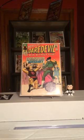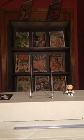So if anybody has one for trade, or any Daredevil Silver Age for trade, let me know. We can work on something. I'll let you know what numbers I need. And that goes for pretty much anything Silver Age Marvel. If you want to trade, got lots or whatever, let's do it.